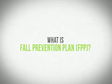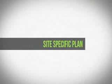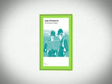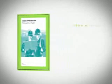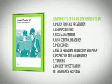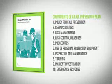A fall prevention plan is a site-specific plan prepared to reduce or eliminate the risk of falls. As stated within the approved Code of Practice for Working Safely at Heights, a fall prevention plan is made up of 10 components to help address the falling from heights hazards comprehensively.